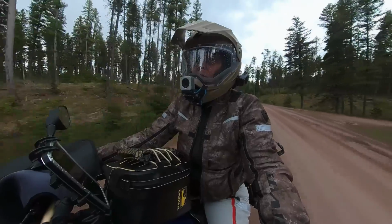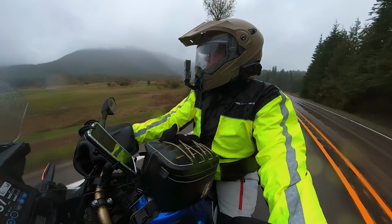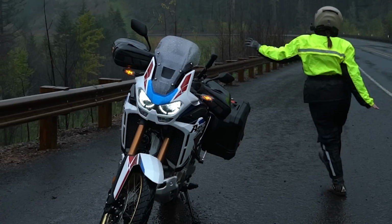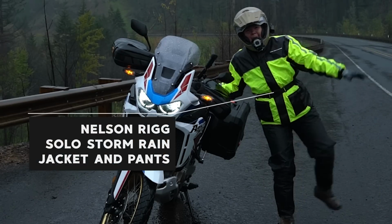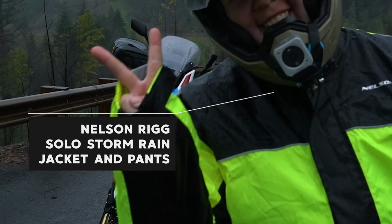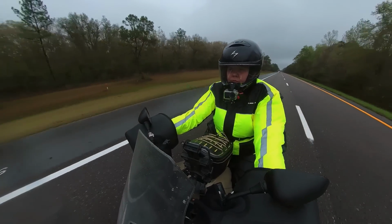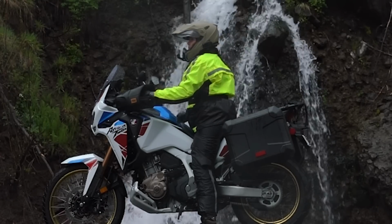However, if you're gonna be stuck in a downpour, you're gonna want outer rain gear, which brings me to the next piece of gear that I did take on the flight south, which was my Nelson Rigg rain suit. This is the Nelson Rigg Solo Storm rain suit jacket and pants combo, which was given to me very kindly by Nelson Rigg before the flight south, specifically so that I could get through those eastern United States rainstorms and stay dry this time. The Solo Storm rain jacket and pants was a new release for Nelson Rigg in 2022.